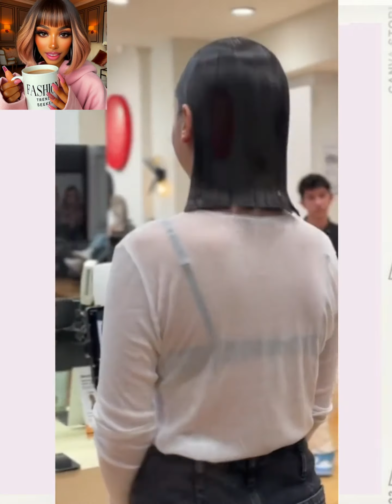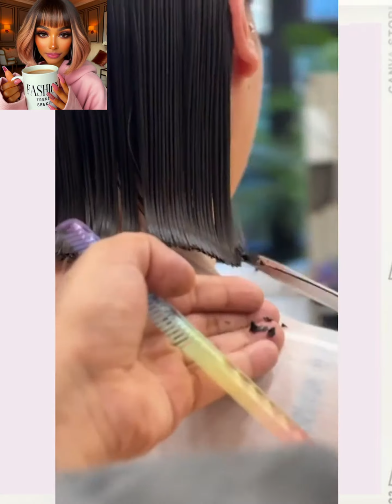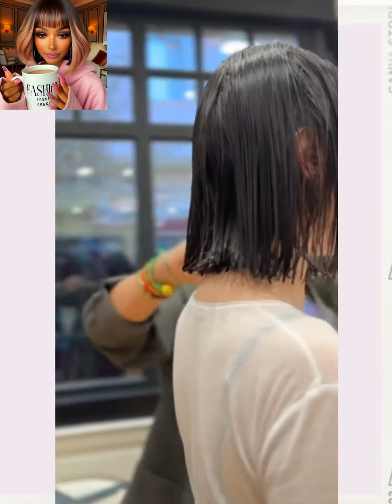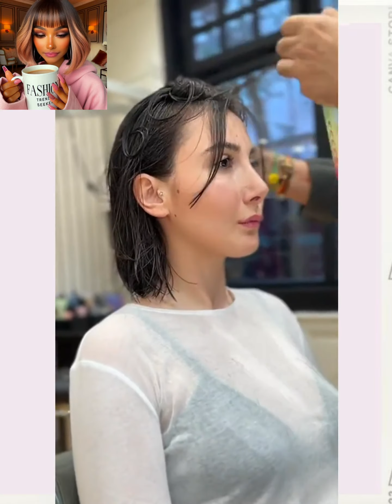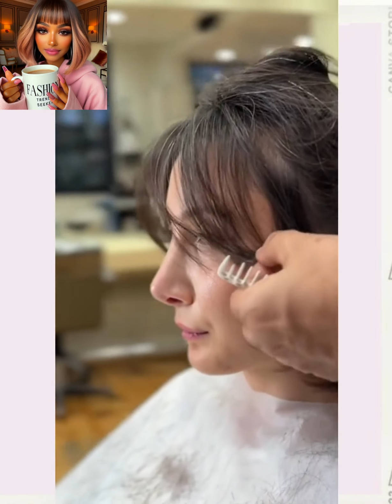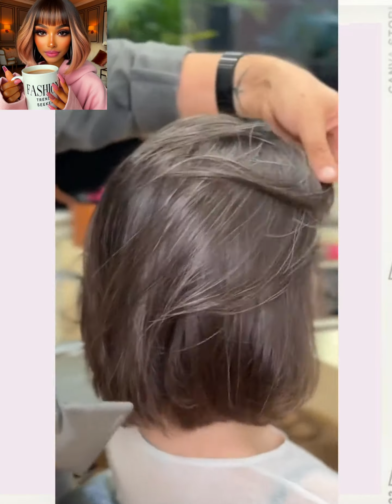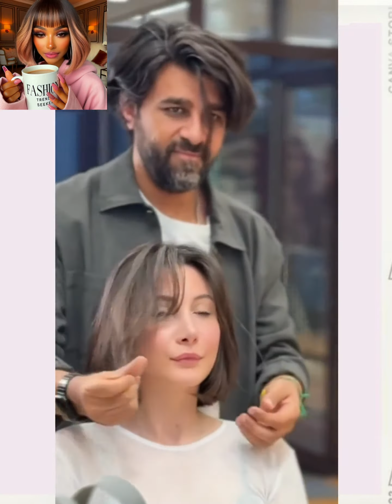So here we have someone, her hair is just around the waist length, I would say, and it looks like she's going to get a bob. Oh, that is a lot of hair. Little bangs to frame out her face. Gorgeous amount of volume achieved here. Nice, simple, and chic bob makeover.